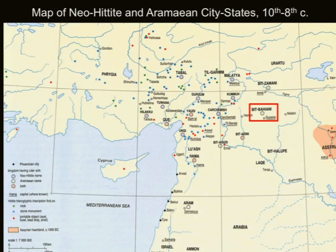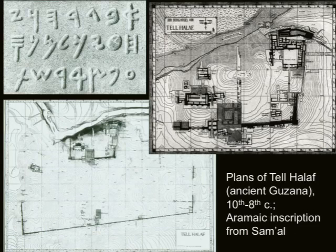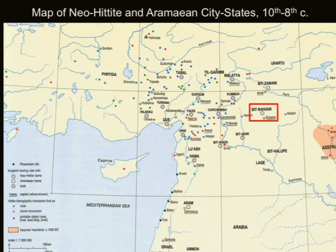Well, I'm just trying to think. We could go on to the site of Tel Halaf, but actually we only have 2 minutes. So why don't we hold on Tel Halaf for next time?